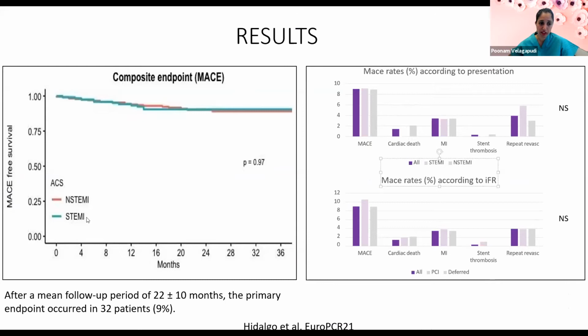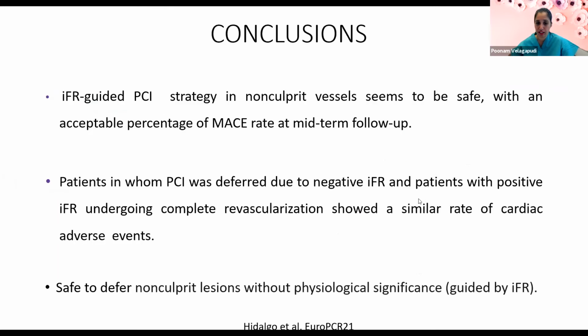So these were the results. You can see between the NSTEMI and STEMI groups, the primary endpoint occurred in 9% of the patients. And on the right, based on the presentation, you see that there were no differences in any of the primary, secondary endpoints and the MACE events. And again, based on iFR, there was no significant difference in any of the events. Thus, iFR-guided PCI in non-culprit vessels seems to be safe with an acceptable percentage of MACE rate at midterm follow-up.